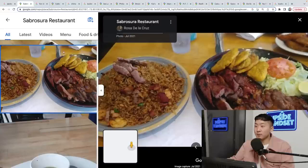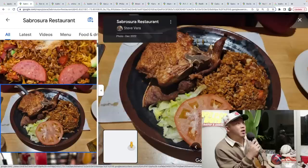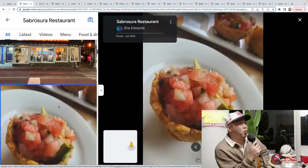Let's move up. Here we got this restaurant, Sabrosora. Sabrosora. Hey, papi, sabrosora. In the Heights. Oh my gosh, look at that. Even the photos look good here. Honestly, that looks good. I would say the chuleta with the shrimp fried rice is probably the number one item that I see people order at.